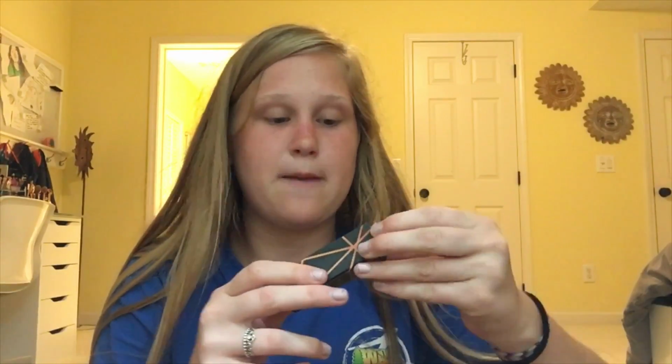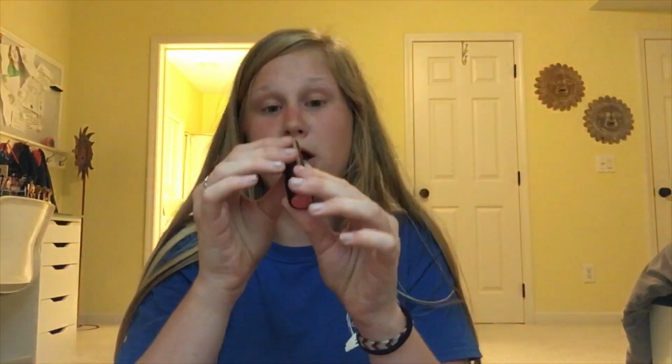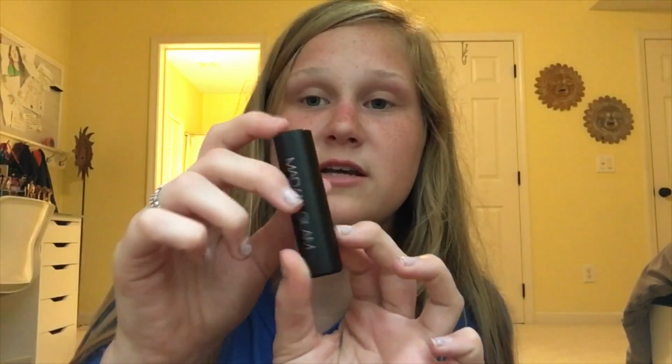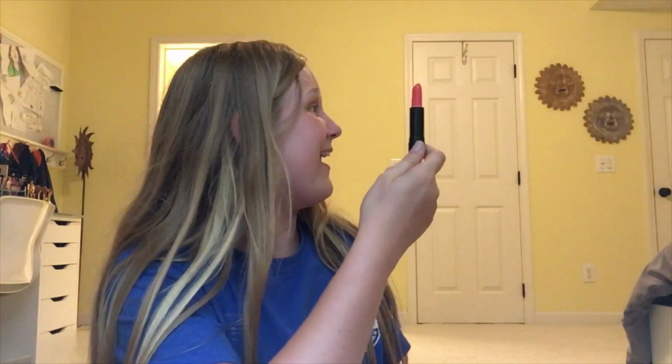So the first one I got is a velvet lipstick, and this is in the shade Pucker Up. Whoa, the packaging is really heavy duty, like it feels really heavy. It says velvet and then Pucker Up. To open it, you literally just click the top and then it pops out like that. That is really cute. Oh my goodness, that's neon. I did not know it was that neon. I thought it was a nude. That was like a corally nude. Well, now I got a Pucker Up in neon coral.